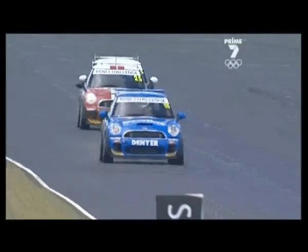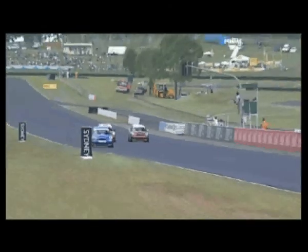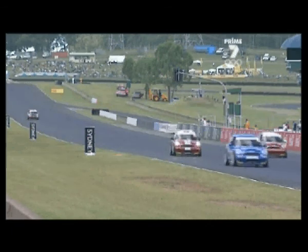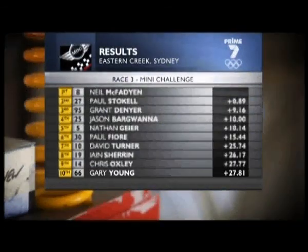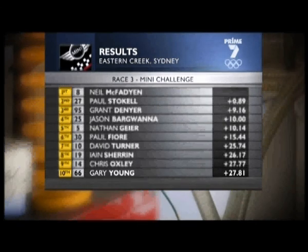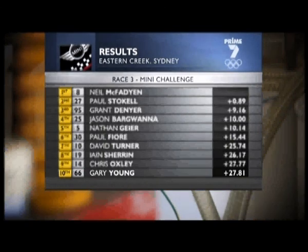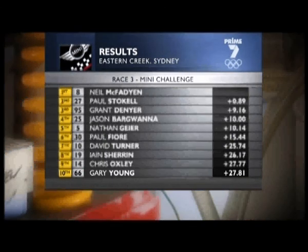Grant Denyer's home in 3rd place for the race. Jason Bargwanna only just survives for 4th spot from Nathan Gear, who I think might be a guy to look out for this year. Absolutely, seems to be on the money for sure, so I think he's in for a good year. Neil McFadden, the winner. Ian Sherrin, Chris Oxley, and Gary Young rounded out the top 10.